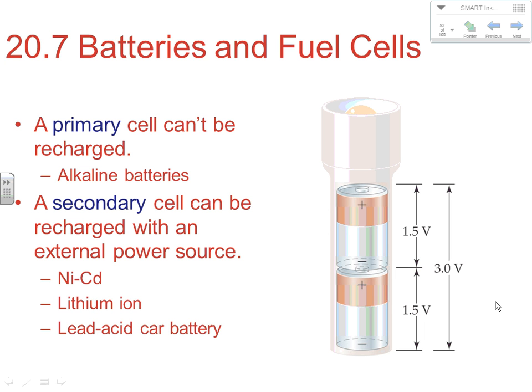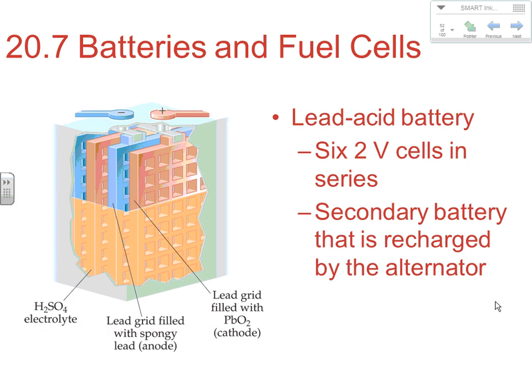In each of those cases, we can use the battery to generate electricity, but if we push electricity through in reverse, then we undo our spontaneous reaction and we recharge our battery. So rechargeable batteries are what we call secondary batteries, and we use them a lot in everyday life. Your cell phone contains a secondary battery because it's rechargeable.